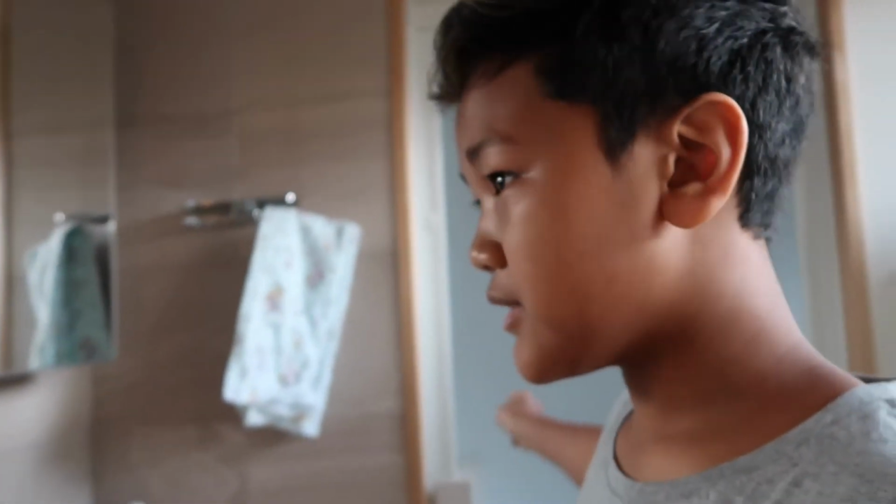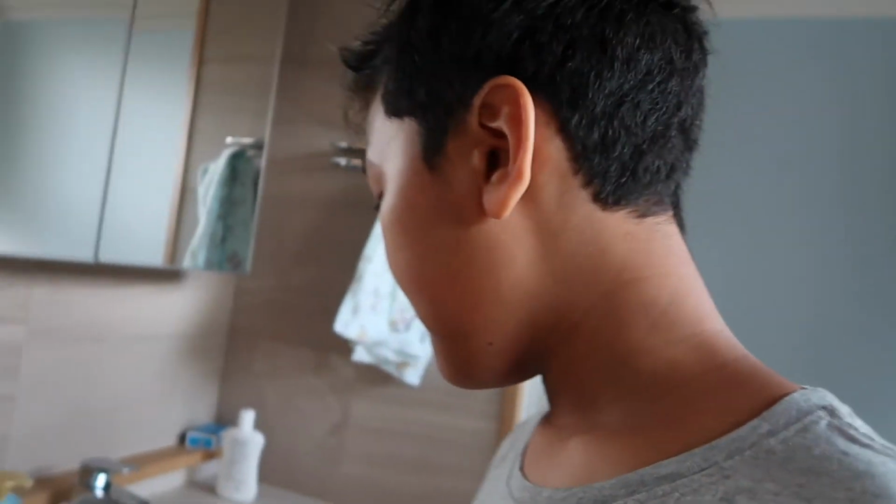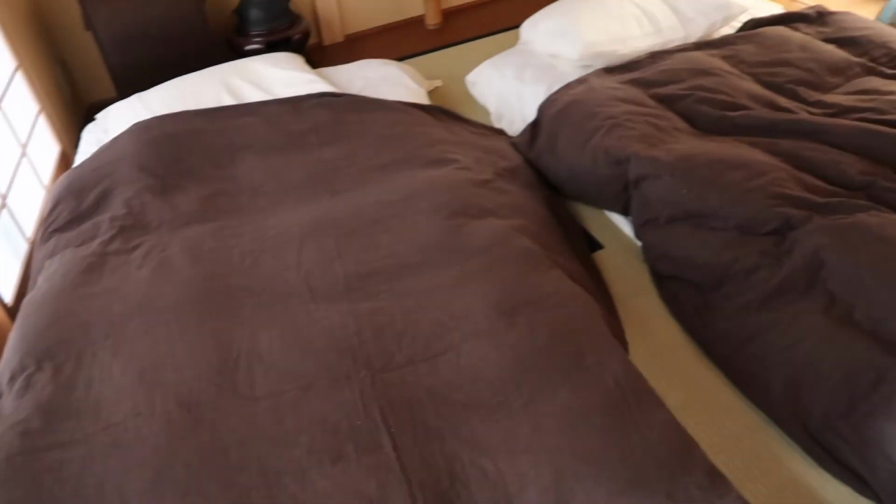So this is the bathroom. Pretty normal bathroom for me. You can see this is where I take a bath. Pretty standard bathroom. And then this is the traditional Japanese bedroom. Have a good view there.